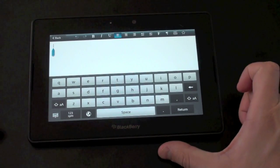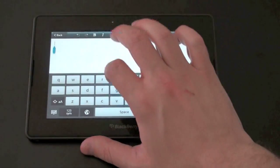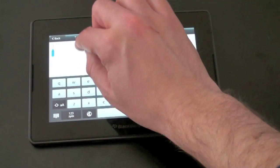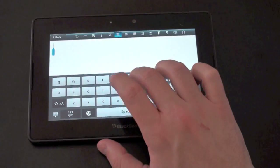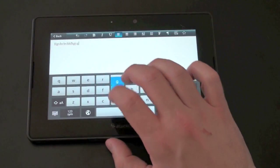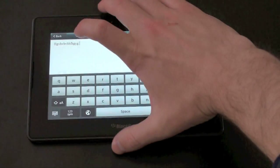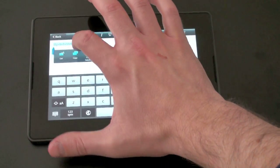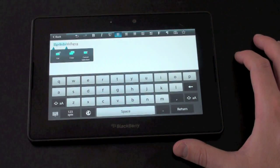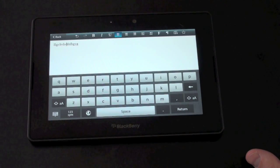One thing, however, jumping back about things I do like, the cut, copy, and paste functionality is quite good on here. I'm going to go ahead and input some text. Oops, we'll get out of the selection item. Alright, cancel that. There we go. So I go ahead and type something. The cut, copy, and paste, it's not as elegant as some other operating systems, but it does work very well. I go ahead and select. You can move that, and you hit cut, copy, and paste, and it works really well. So RIM did a very nice job with that.